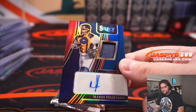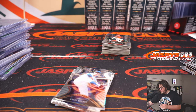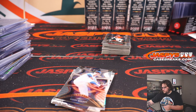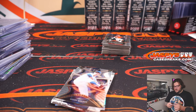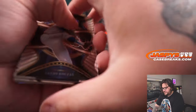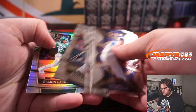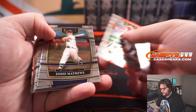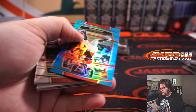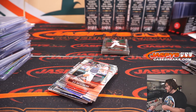Marco Feliciano. Patch and auto, blue I believe this one is. Yep, 58 of 99 on the Marco Feliciano signature materials. Silver Ramon Laureano. Seth Beer, blue, 91 of 149. Nice rookie for the D-backs and Andy Owens.